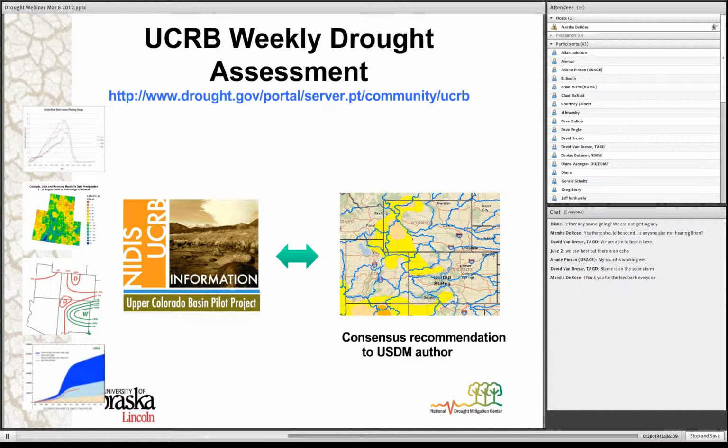And then we'll talk about, okay, here's that graphic on the right there. Here's where the drought monitor sits this week. What are the recommendations for moving that and why? And we kind of go back and forth and try to come to a consensus. So it's been a very useful process.